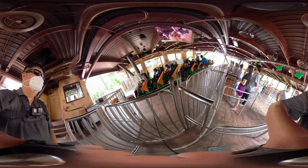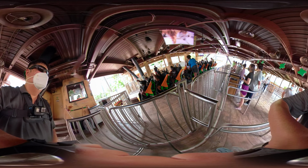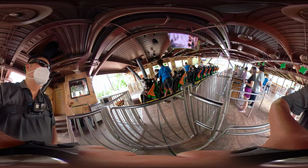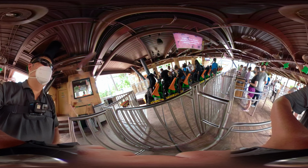Congratulations, you've conquered Tigris. Exiting guests, please unbuckle and lift up on your comfort collar and lap bar. Exit quickly and carefully to your right. Thank you for riding Tigris and have fun during the rest of your day at Busch Gardens.